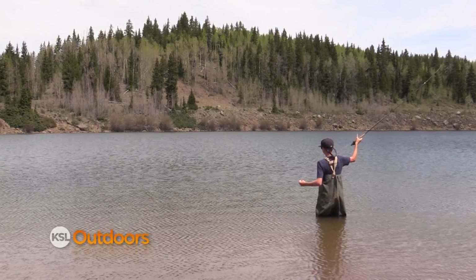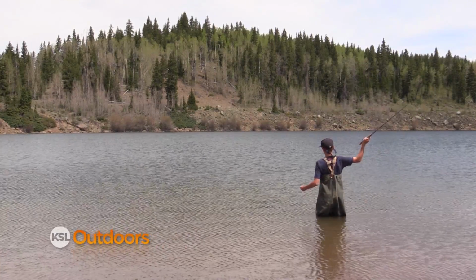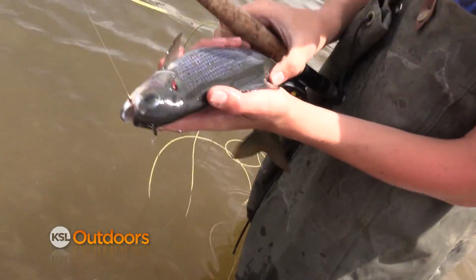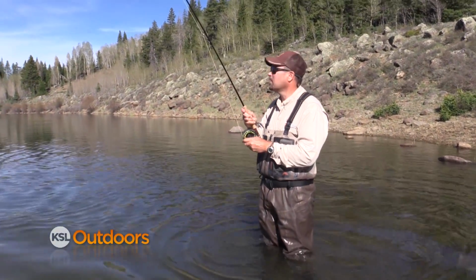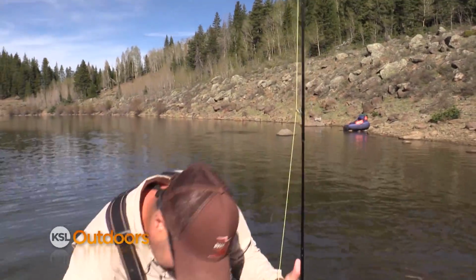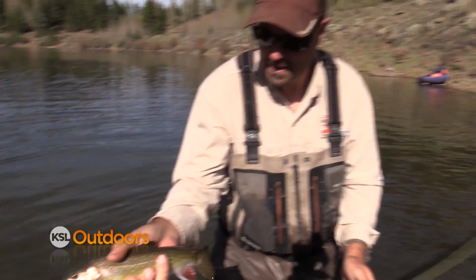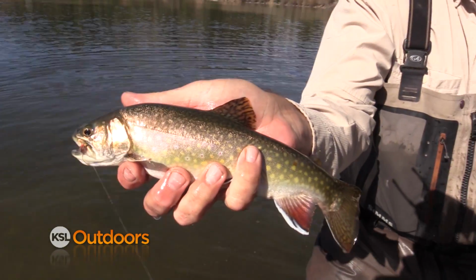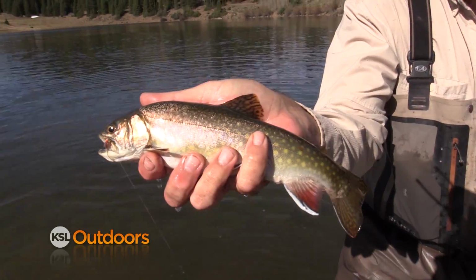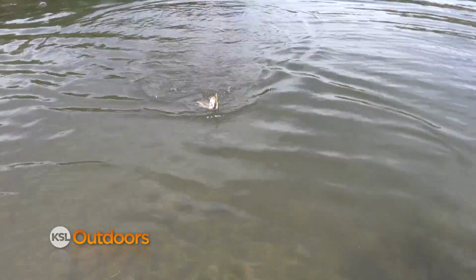There it is. Yeah, there we go. Yeah! We were having a blast catching 12 to 15 inch grayling and a few brook trout as well. I've heard there's bigger ones on this mountain. Oh yeah. Not a bad fish. He probably goes 12 inches or so. Those fins are gorgeous, aren't they? I love that white tip on them.